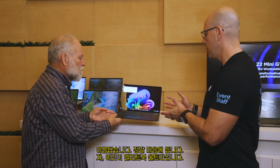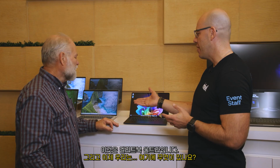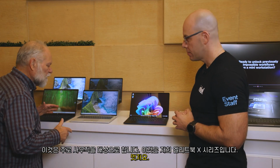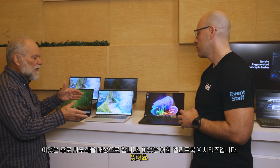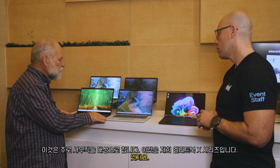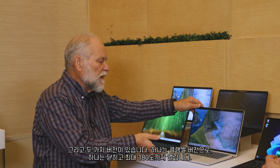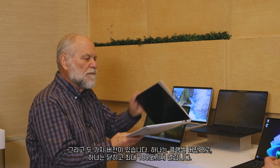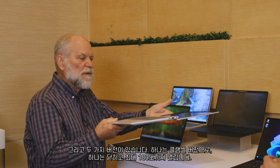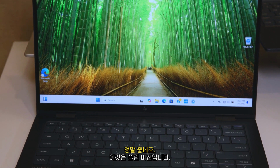So, okay, this is the EliteBook Ultra. And now we have, what do we have here? Now, this one is primarily aimed at perhaps executives or someone like that. This one is our EliteBook X series. Nice. And there are 2 versions of it. One is the clamshell version. So that one closes and it opens up to 180 degrees. Nice, really nice. This one is the flip version.